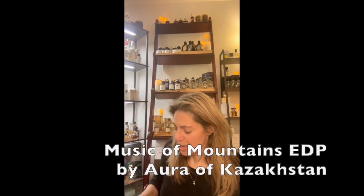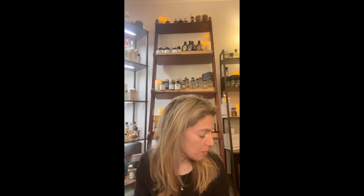It's a woody leather, a little bit smoky, mysterious, and I'm reminded of Music of Mountains by Aura of Kazakhstan. There is a similarity, and that is why I was not inclined to buy Cuir 404 for myself, because I thought there was a similarity that rendered them not duplicative, but I wouldn't have necessarily bought both. They are very similar. I think Cuir 404 is a bit brighter, but very similar to me. In any event, I knew that, and I wanted to keep the bottle, obviously, that I had of Music of Mountains. I got it first.